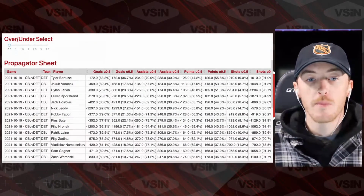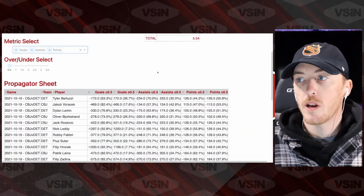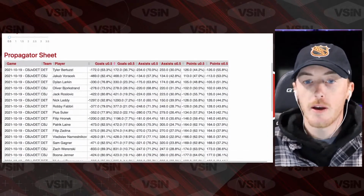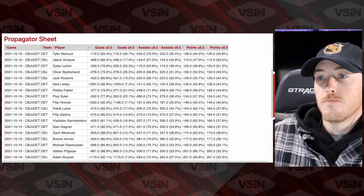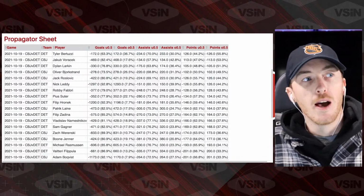And then if we come down here, I'll get rid of shots for right now because we can't bet on over 0.5 or under 0.5 shots. But if we pull this up here, we've got a list of hundreds, really, of player props. So this is just for one game. We'll take a look here.